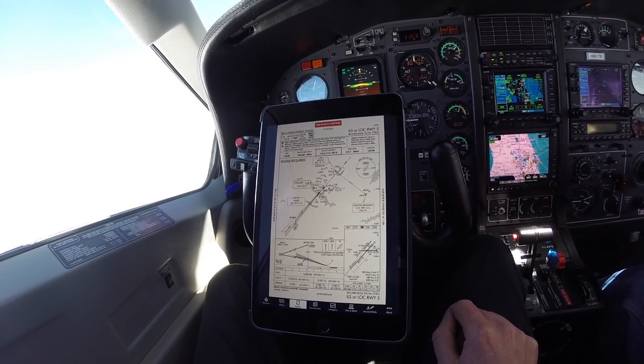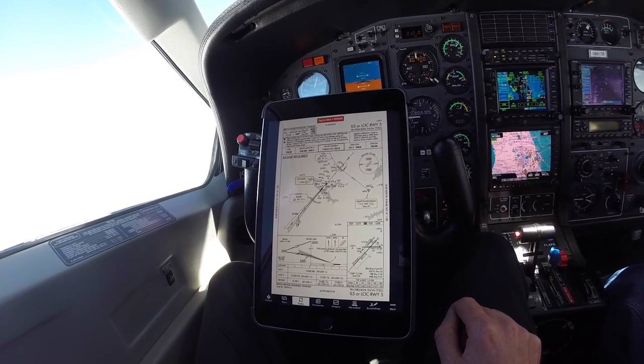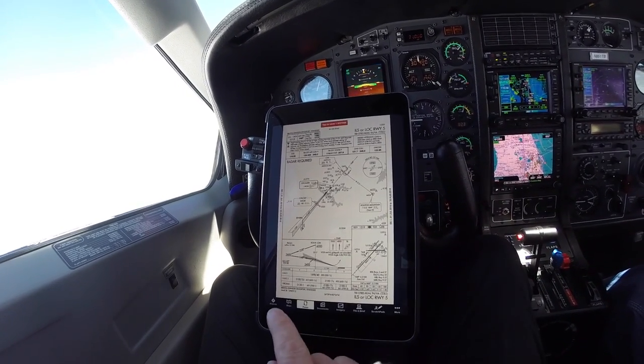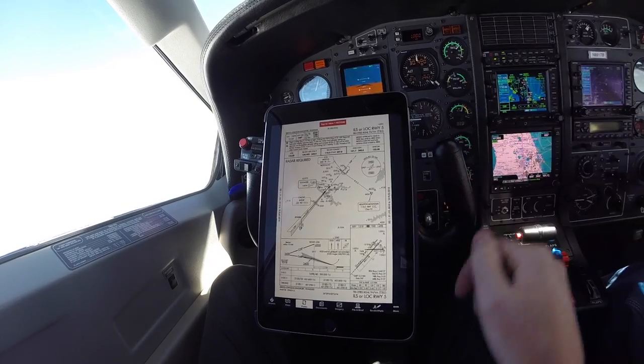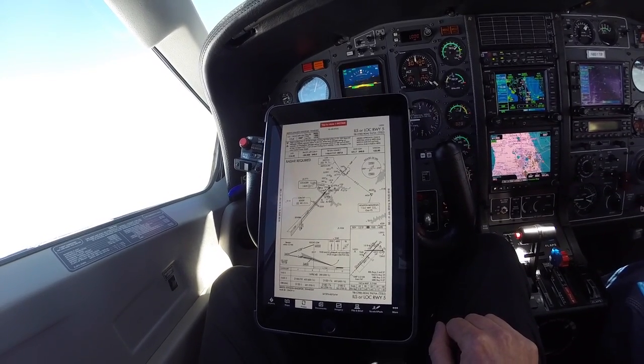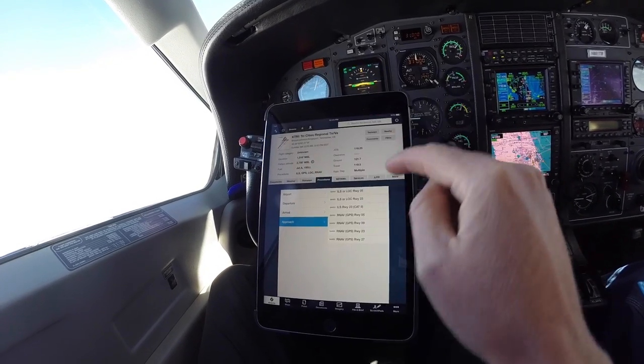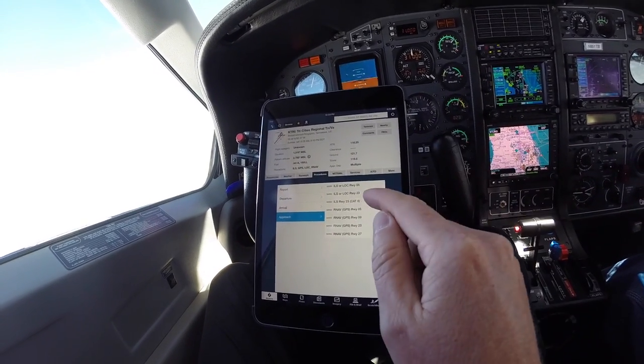So I know I said in the past that I really love paper charts due to the reliability, that this battery is never going to run out. But I'll tell you right now, I really am enjoying this setup of 4Flight with the convenience of not always having to flip through all the books to find your charts. And it's pretty quick and accessible.